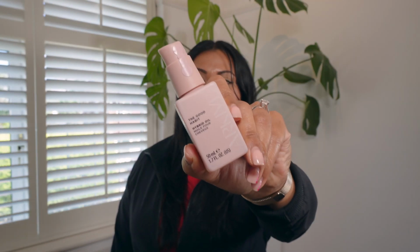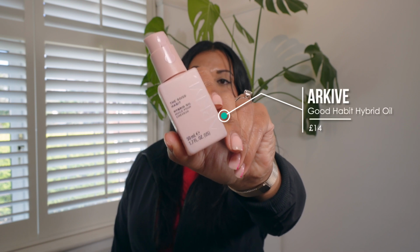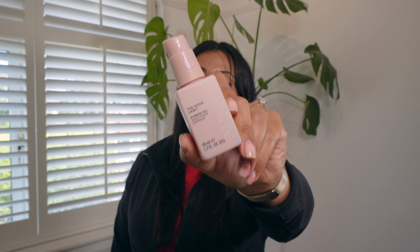So the next product is another full-size product, and this is actually a hair oil. It's from Archive, I think is the name, and it's the Good Habit Hybrid Oil, and this is a 50 ml full-size product that retails for 14 pounds. So it is a hair oil that you are supposed to apply into freshly washed, damp hair, and condition it from root to tip and comb through and evenly distribute.